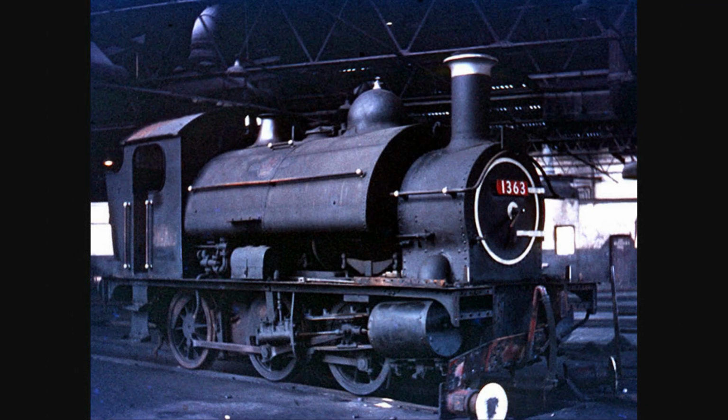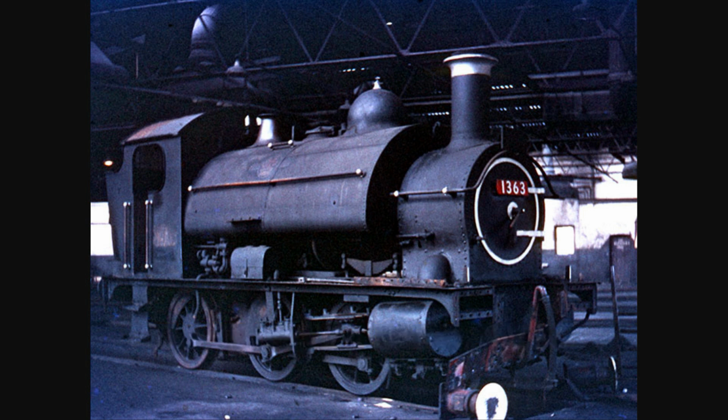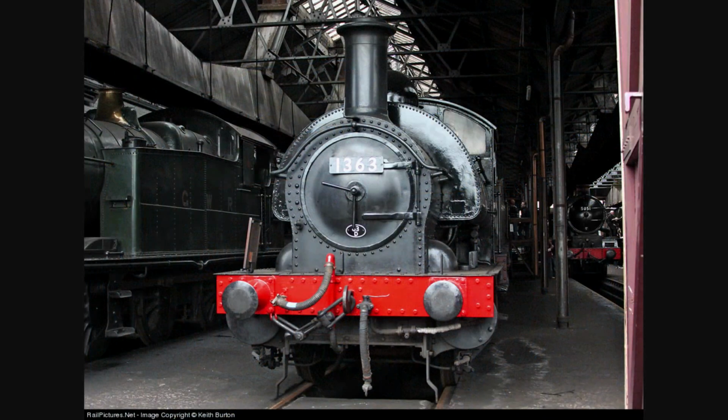In 1969, the engine moved to the Society's depot at Bodmin, where she received a new buffer beam fabricated on a submarine depot courtesy of the Royal Navy. And when that depot closed down, she moved again, this time to the old GWR steam shops at Didcot, which would eventually grow out into Didcot Railway Centre. After several years in use and then several years of static display, she's been undergoing an overhaul since 2014.